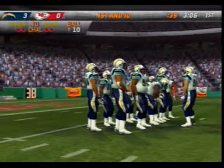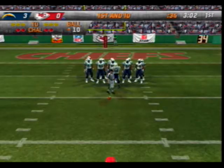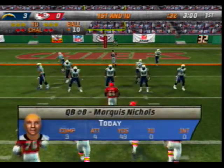Yeah, and the thing is, they'll be doing more than just picking up first downs if this success continues. They're going to be picking up some points. 10 yards away from the end zone.